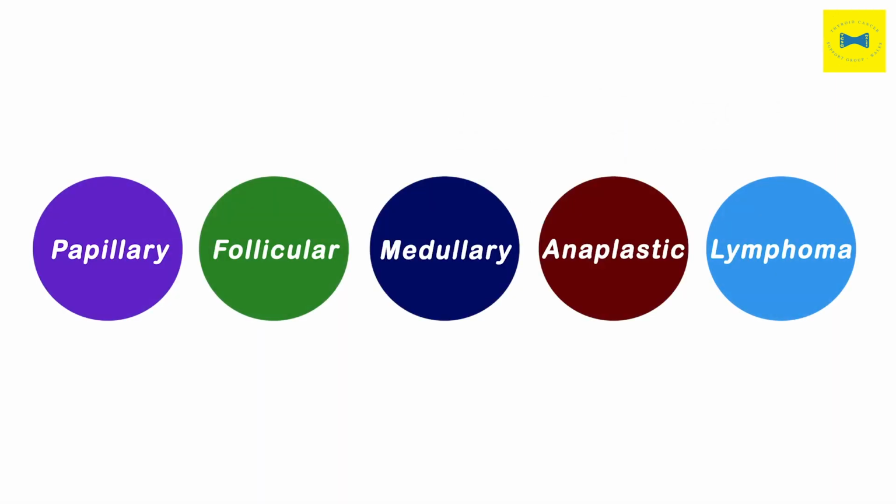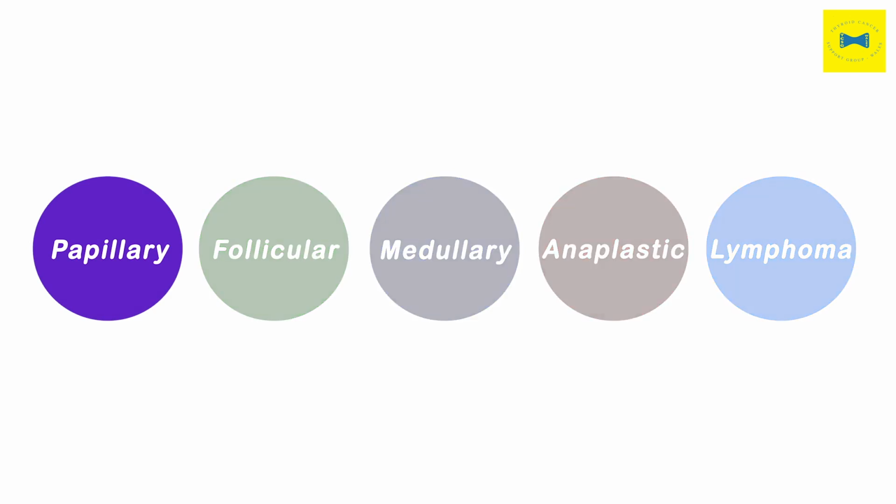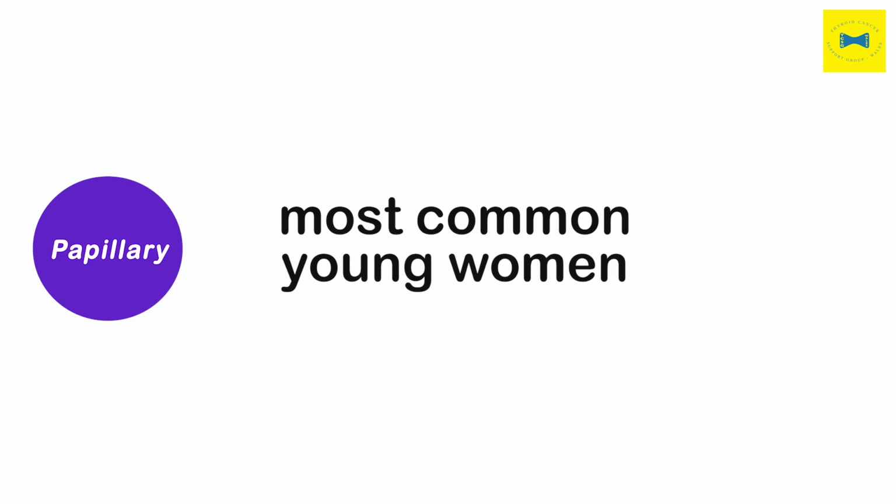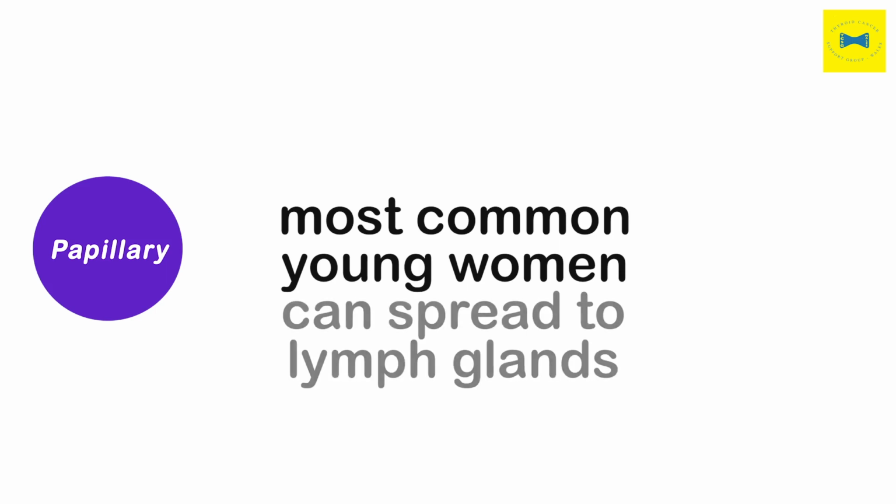There are 5 main types of thyroid cancer. Papillary is the most common type and often presents in young women, although it can be found in older people, children and men. If this type of cancer spreads, it usually goes to the lymph glands.